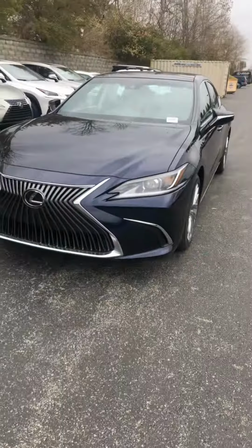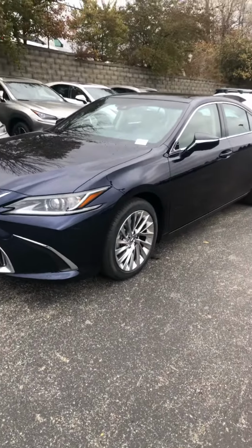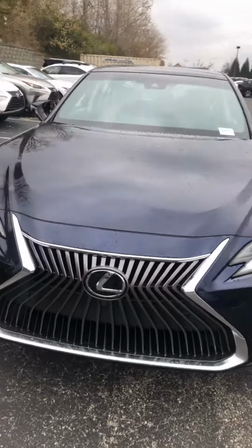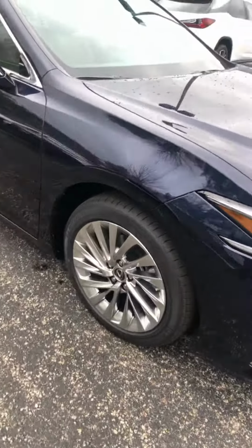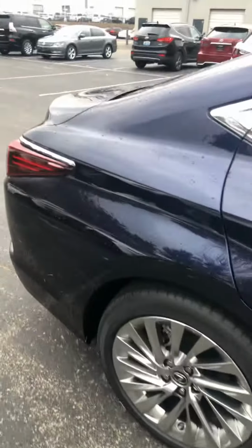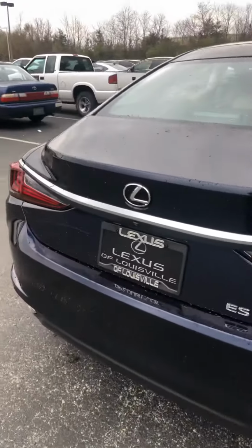Want to take a minute to show you the 2020 ES350 Luxury in the Nightfall Mica with the Chateau interior. That's part of the luxury package. You get your sound dampening wheels. This car really is beautiful. Love this color combination.